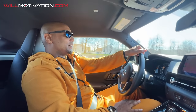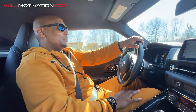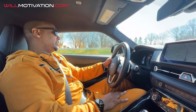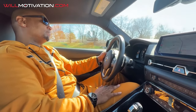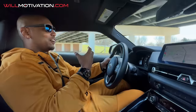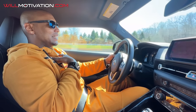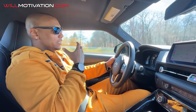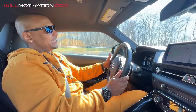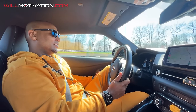Driving this car is fun. I highly recommend it. If you're asking me, overall review of this car, exterior, interior, drive. The biggest thing that subtracts from this car is that front end is pretty hideous to me. If it wasn't for that, this car would be like a 9 out of 10. But because of that front end, I have to give it a 7.9.